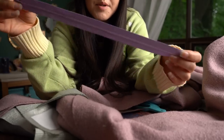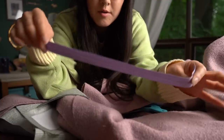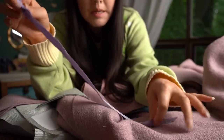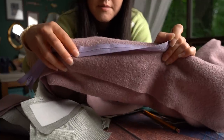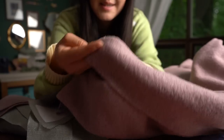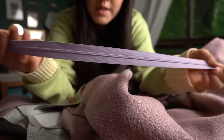I did a lap zipper. I don't know, I guess my instructions were not very thorough. So people have asked me to go over the instructions for a lap zipper, so I'm gonna be doing that this time. My zipper doesn't exactly match, but it's close enough. I didn't have anything quite in this pinky purple brown shade, so we're just gonna go with lavender.